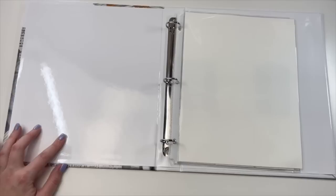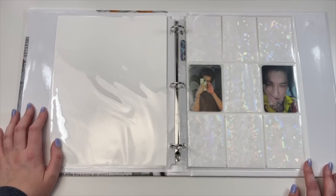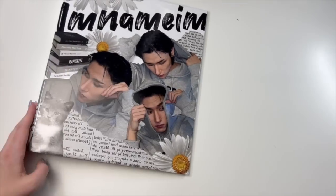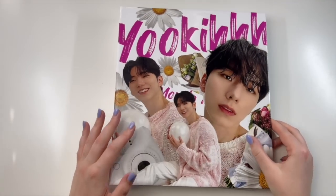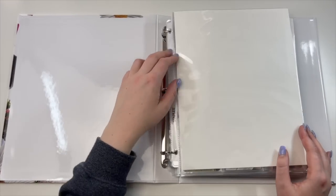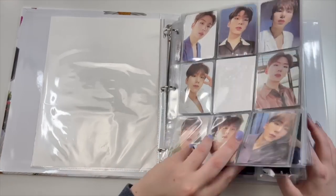So yes, this is my Kihyun binder, and I'm just going to show you real quick. At the time of me filming, this binder has 1 page in it, and I haven't set up fully for his comeback yet, but these are all the solo Kihyun photo cards in this binder. I just thought I would show that real quick. This is where I keep all of Kihyun's solo cards. It fits pretty much perfectly, so Kihyun's not allowed to release another solo album until he has finished his military enlistment.